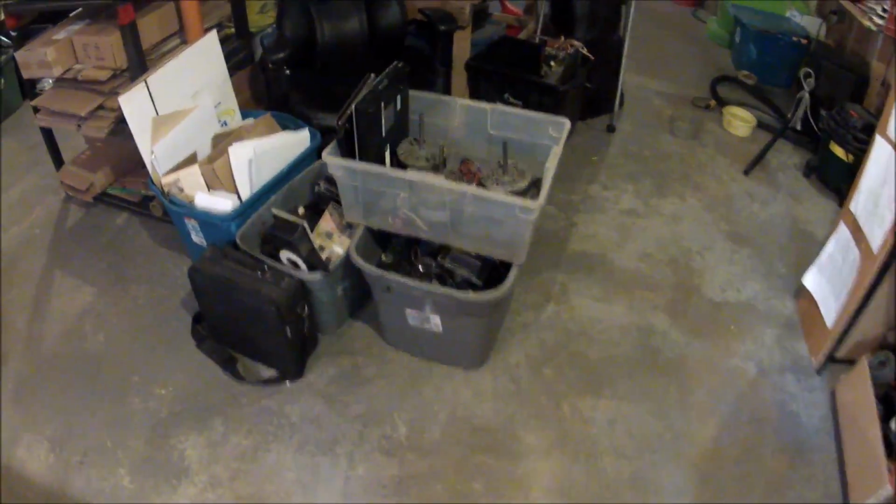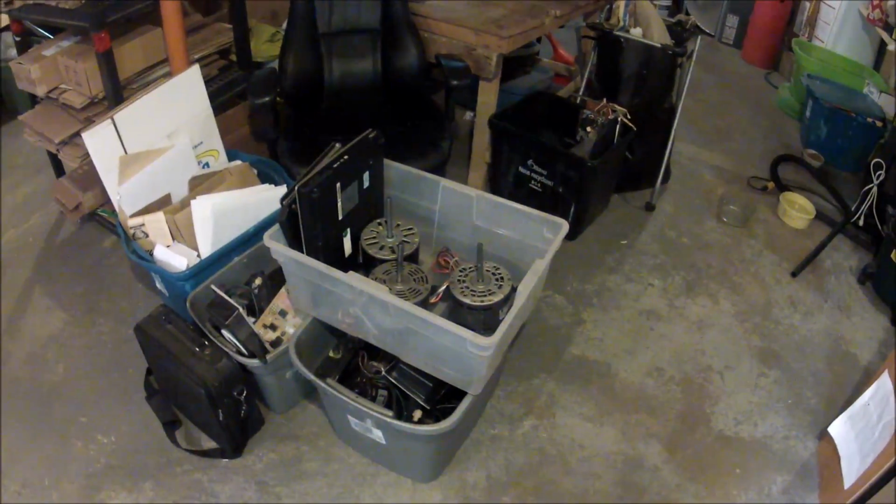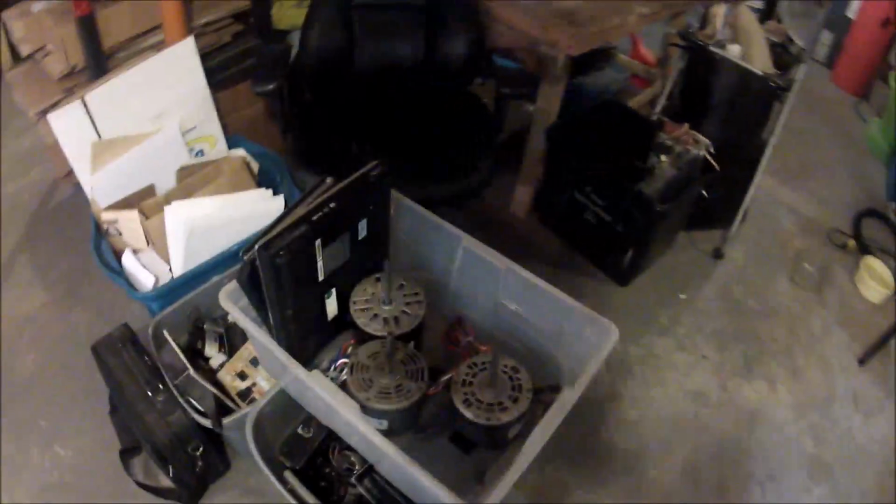These are some parts that I just brought in last night. Was working pretty late last night outside, just taking apart some furnaces.